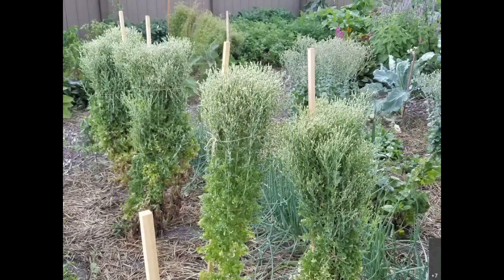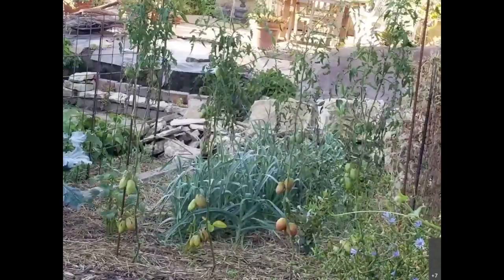So the tomatoes are setting down on the bottom, but I've removed the leaves because of blight, and I've put those blighted leaves into the trash. You don't compost blighted leaves, and you don't leave them as mulch on the bottom. And you sterilize your equipment if you're using scissors or anything else.